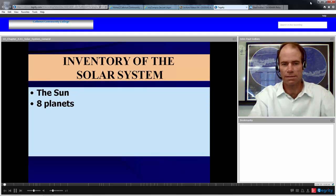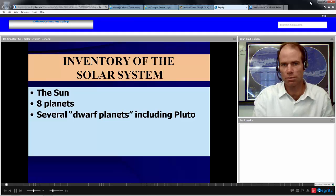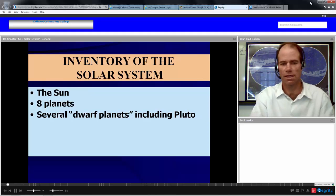We have the 8 planets. There used to be 9 planets, but in the last couple of years Pluto was demoted from planetary status, and so at the moment we have 8 planets. We have several dwarf planets now, including Pluto, and when Pluto was demoted from planetary status, several other objects in the solar system were promoted to dwarf planet status, including, as we'll see, Ceres, the largest asteroid.